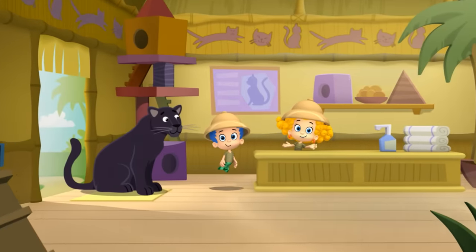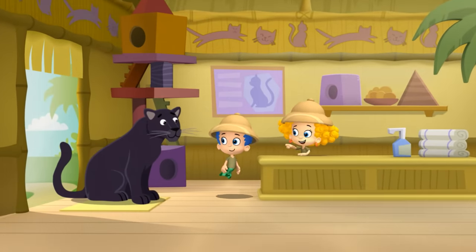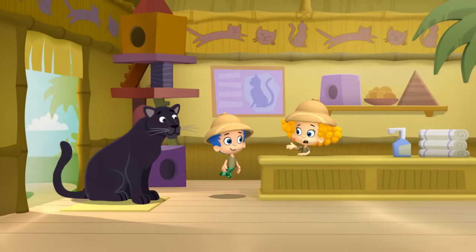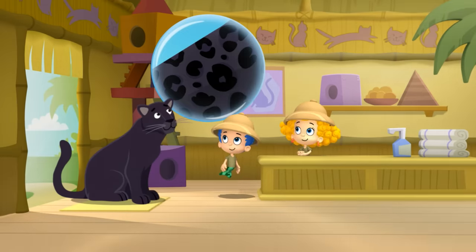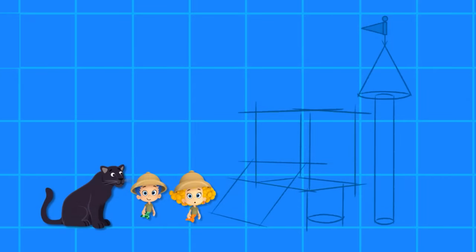Welcome to Jungle Gym Dandy, the place for cats to play. Is that... he's a black leopard. A leopard? But where are his spots? Black leopards have spots, but they're really hard to see. Let's build him a jungle gym.